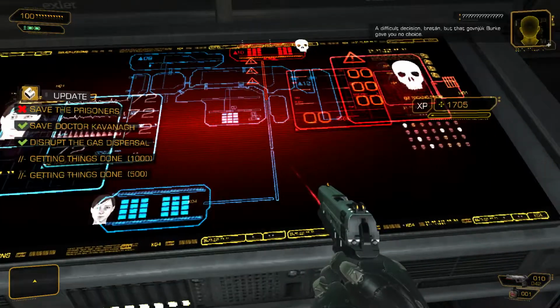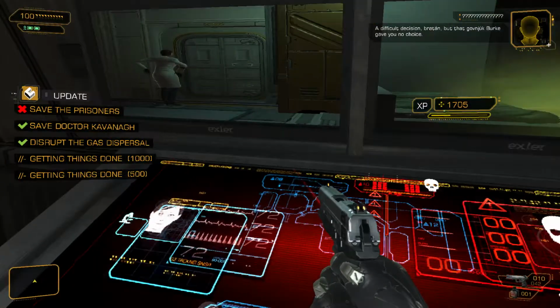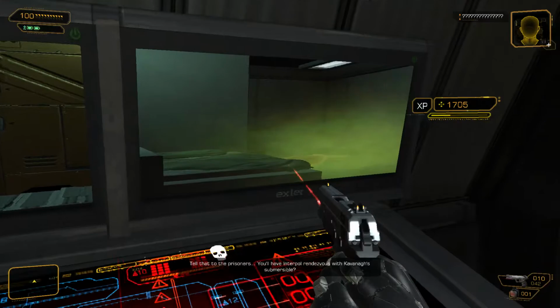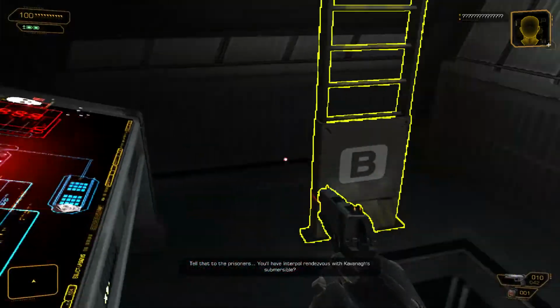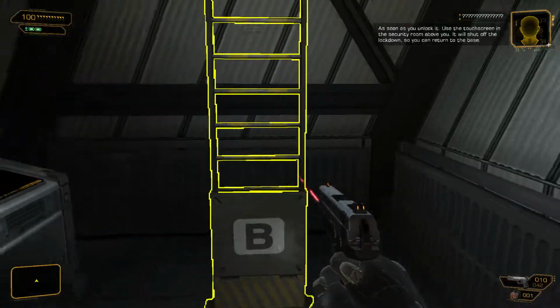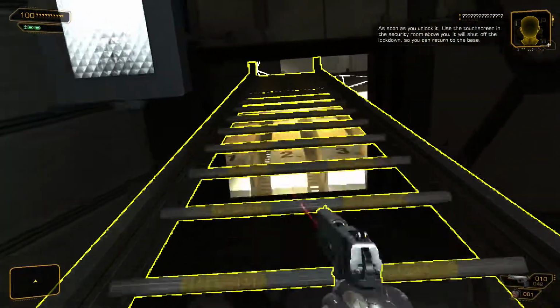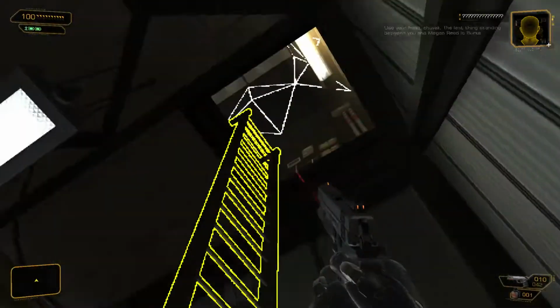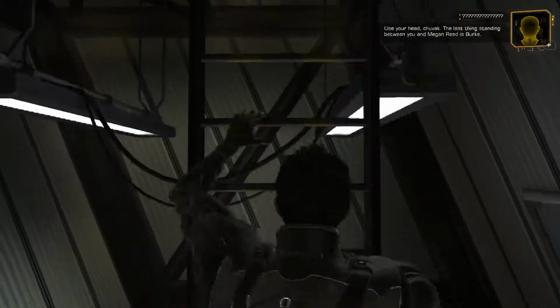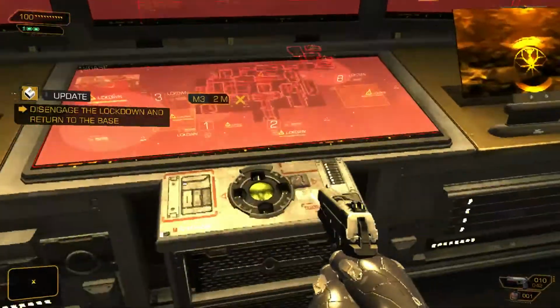Yeah. A difficult decision, Bratan. But that gov nuke Burke gave you no choice. Tell that to the prisoners. You'll have Interpol rendezvous with Kavanaugh's submersible? As soon as you unlock it, use the touchscreen in the security room above you. It'll shut off the lockdown, so you can return to the base. And why would I want to go there? Use your head, Tuvok. The last thing standing between you and Megan Reed is Burke.